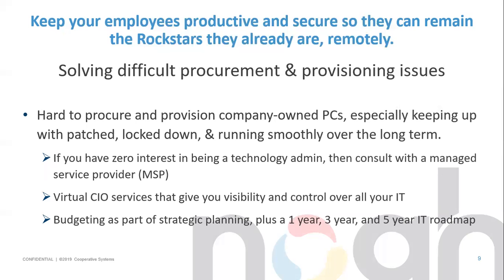And again, with the different job types and job roles in mind, making sure that that's delivered to your staff in an easy to connect package with as little uniqueness or issues as possible for them to hook it up and get it working in their home office.